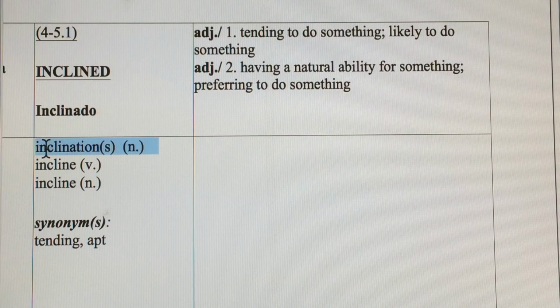That's how it's different from this one, which is the actual act or the thing that you are inclined to do. Okay, happy studying.